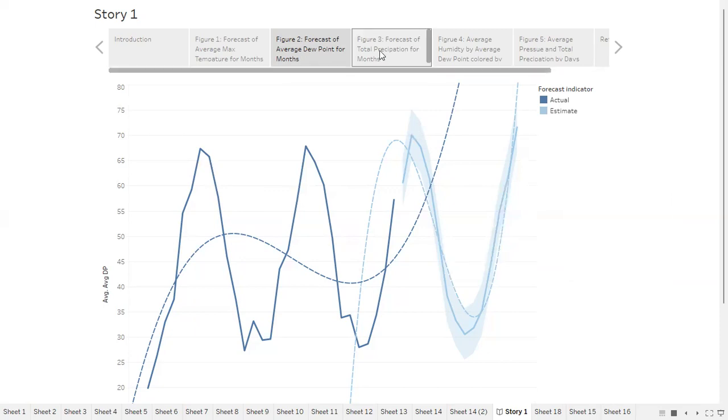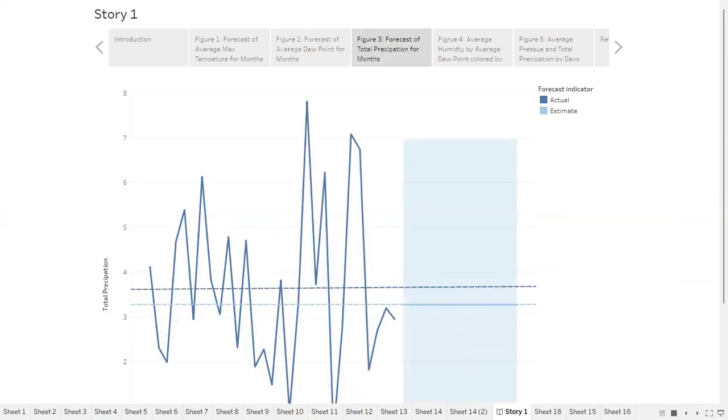But when we investigate precipitation, we can see that there is no significant trend or seasonality to this data, which is why I have a linear trend line in here, as there is no real great trend line to predict it. And therefore, the predicted 3.275 inches of precipitation is not a reliable forecast for the precipitation that will occur in July of 2024.